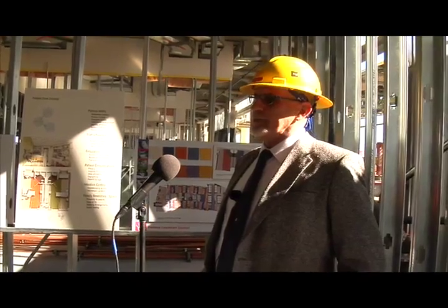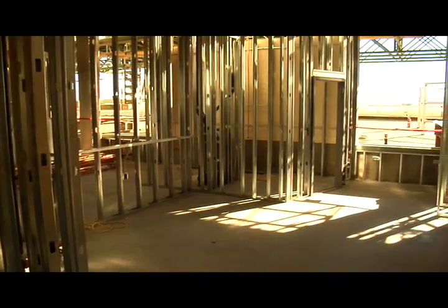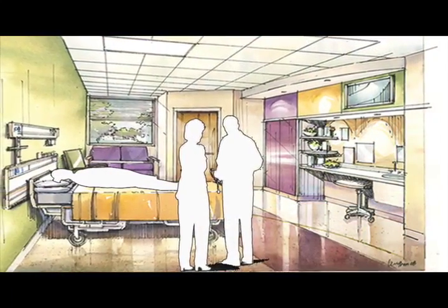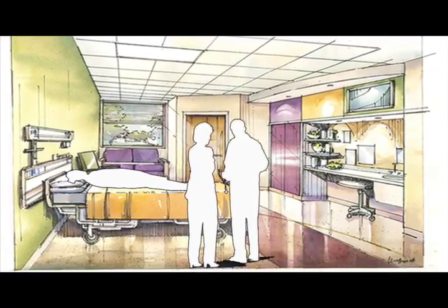Then I think for the families, the amenities will be greatly appreciated. Private rooms, but well-designed private rooms. Our rooms here are going to be substantially larger than what we have existing. Our existing rooms are semi-private. Our design here will be totally private.